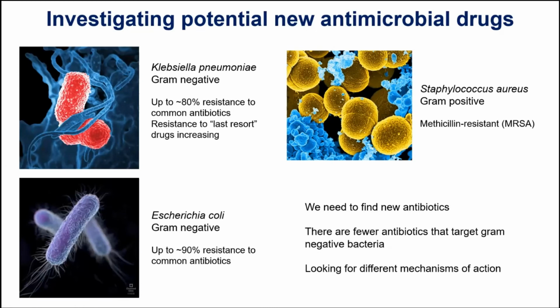This was used to investigate some potential new antimicrobial drugs. So I've just shown here a few, I'm not going to read through all these, but just to show a few drug-resistant bacteria which are becoming a problem for humans. So things like E. coli and Staph aureus are increasingly resistant to antibiotics. So we need to find new ones. And in particular, these so-called gram-negative bacteria, there are not as many antibiotics that target these. So we need to find effective new antibiotics against these, which work with different mechanisms from conventional antibiotics and can somehow overcome resistance.